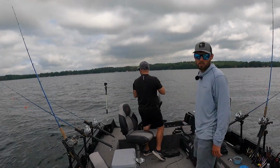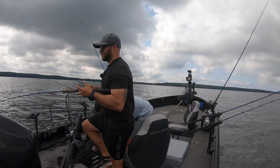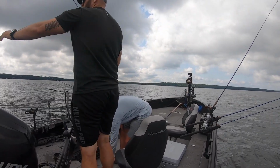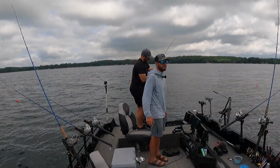All right guys, well we are hooked up again here. Feels like we're stalling way out right now, Mitchell. Good weight. Somebody waked us. Lots of good weight on this thing, holy crap. Yeah, there's a lot of nice fish out here over open water right now, and it's a pattern that really runs all summer.